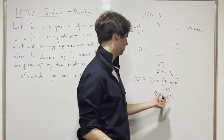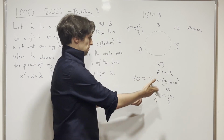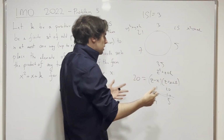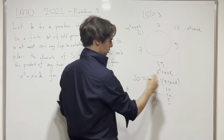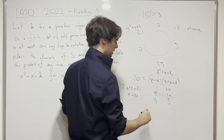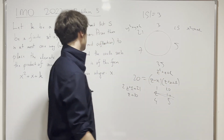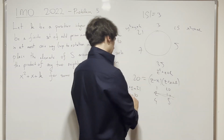So it must be 1 and 20, right? I mean, we can check the 4 and 5 just to be on the safe side, but let's go with 1 and 20. Then 2z plus 1 is equal to 21, so z is equal to 10. Okay, but then k becomes negative. Let's roll with k becoming negative, just to see what happens.